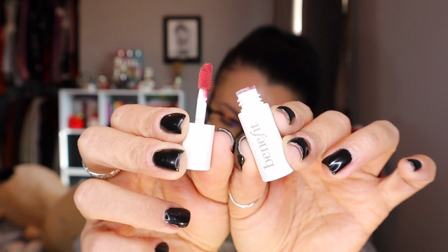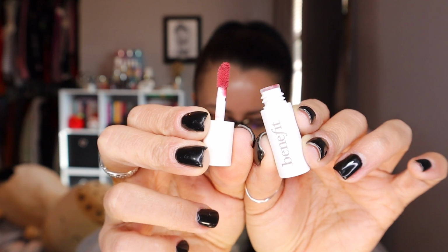And I did get an add-on this month, and this is the Benefit Plush Tint. This is in the shade Purr. It looks so pretty. Oh, it's a really pretty berry color. Ooh, I love it. I got one of these in my advent calendar and I really liked it. I can't remember the shade right now. I'll link it down below.